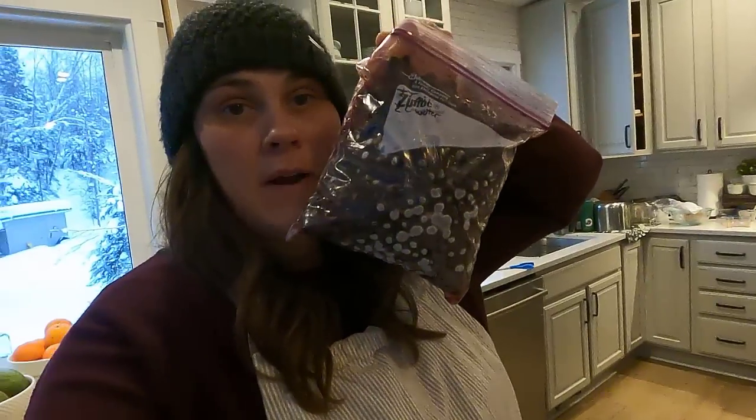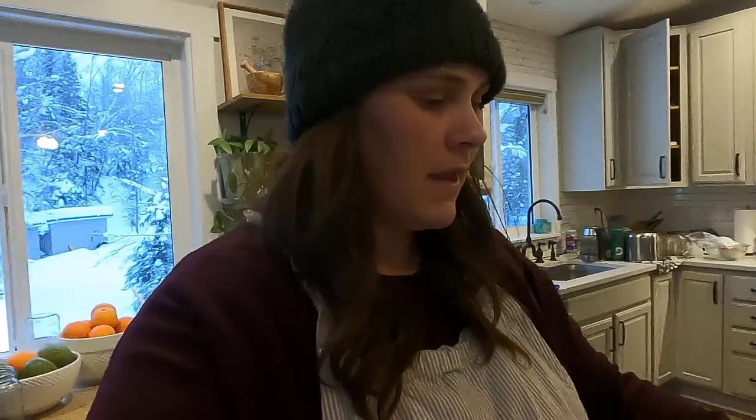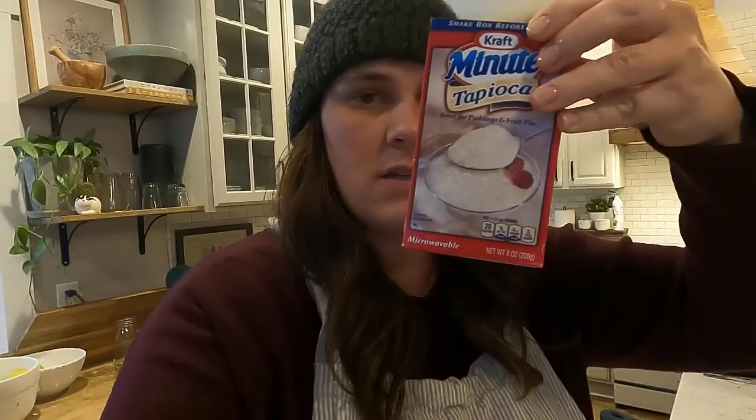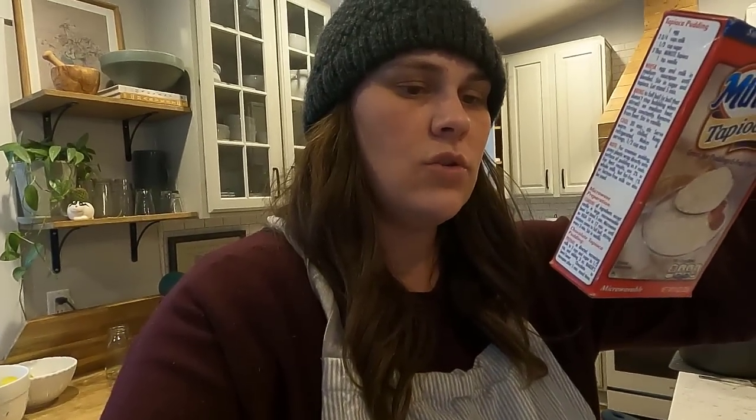So these are some blueberries that we picked this summer, actually this fall. I'm gonna make a little pie filling. Oops, careful. It says 4 cups blueberries, 1/4 cup tapioca, 1 cup sugar, lemon juice, cinnamon.